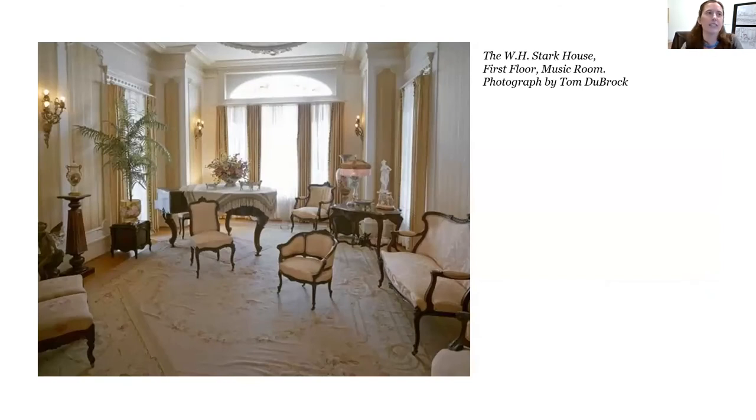Changing locations, we're situated now in the music room at the historical W.H. Stark House. Miriam Lutcher, W.H. Stark's wife, played the Steinway grand piano seen in the background. I visited the house and heard the piano played by the Stark Museum's registrar at the time, Catherine Berry, during a lovely Mother's Day tour that focused on Miriam's touches to the house.